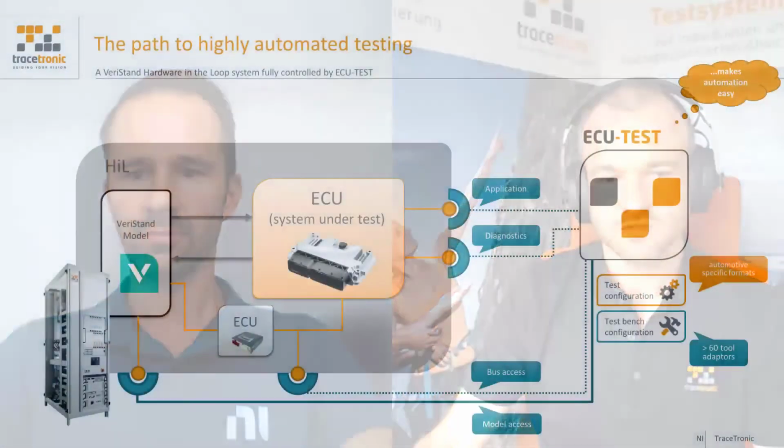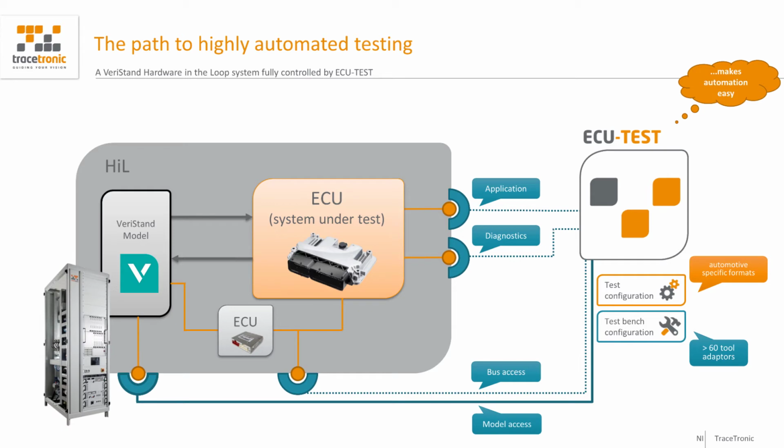That sounds very interesting. I'm curious how the system setup for this one looks. Can you share a little bit more about that? Yeah, exactly. Here in this picture, on one side we have VeriStand, which will calculate the model items, all the signals we need for the system under test, what we want to check and show that the quality is okay. On the right side we see ECU-TEST, and we have a direct connection over the VeriStand API. TraceTronic implemented over 60 tool adapters for different tools, and today I will show you how easily we can create test cases for the VeriStand connection. Great, same as on our end, we want to make sure that we have open connectivity to various different tools, because in the best interest of both our customers, they should get the best of every world.